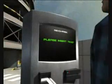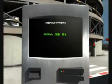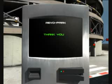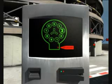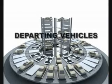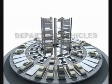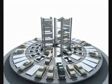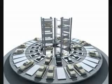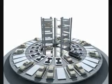A driver returns to retrieve his car and inserts the detachable receipt into a pay unit, which displays payment due by cash or credit card. A number on the returned receipt and the screen directs the driver to the enclosure where the car will be located. Departing cars are transferred from the stationary parking bays to the rotating ring and then to the forked units on the vertical conveyors.